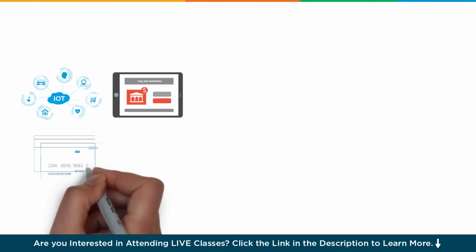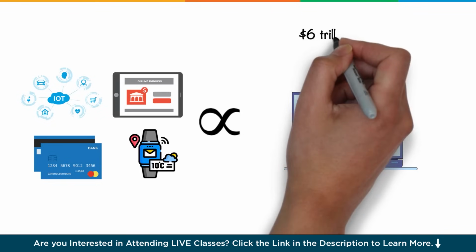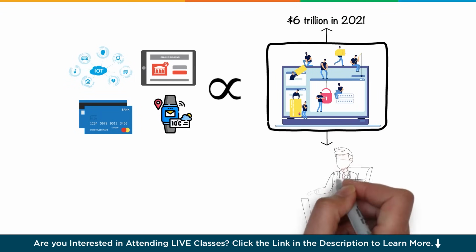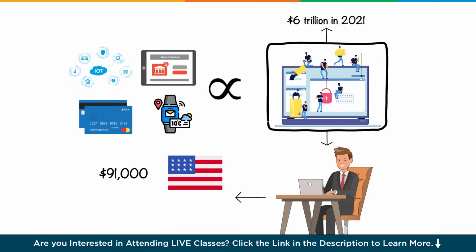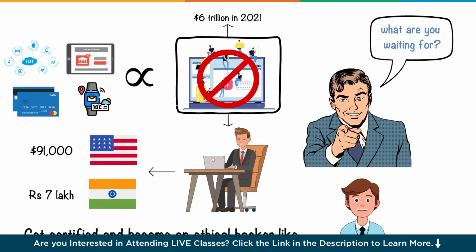The endless growth of technologies in this area is directly proportional to the number of cybercrimes. Cybercrimes are estimated to cost $6 trillion in 2021. Hence, to tackle these cybercrimes, organizations are continuously on the lookout for cybersecurity professionals. The average annual salary of a certified ethical hacker is $91,000 in the US and approximately rupees 7 lakhs in India. So, what are you waiting for? Get certified and become an ethical hacker like John and put an end to the cyber attacks in the world.